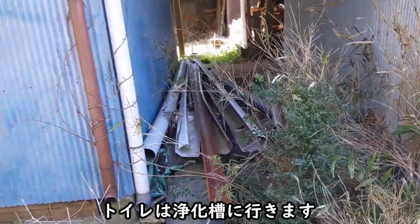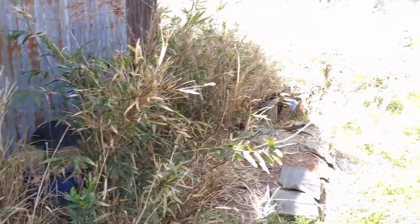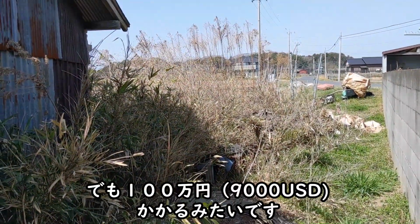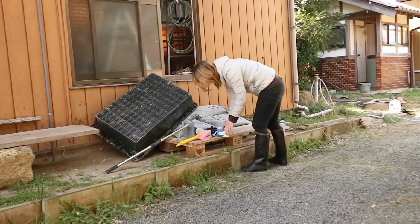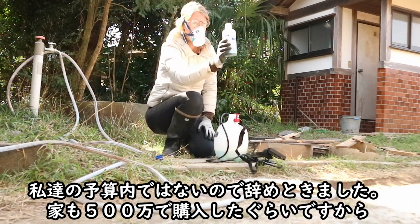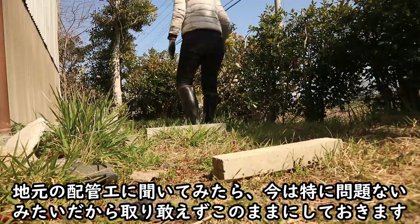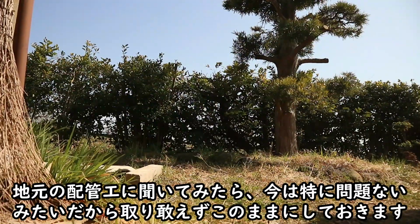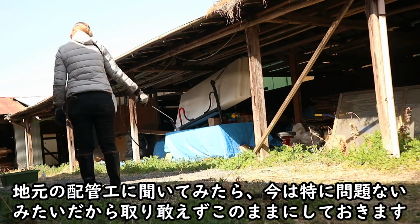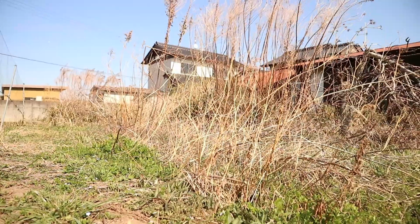The toilet goes into a tank. We have had a quote to connect up the toilet and the wastewater from the house to the main sewage pipes. It was about 1,000,000 yen, which is close to $9,000 US. At the moment, that's a little bit outside our budget and does seem like quite a lot, bearing in mind we only paid 5,000,000 yen for the house. The local plumber, Furukawa San, has had a look at the toilet tank and said it's in good working order, so we're going to leave everything as it is for the time being.